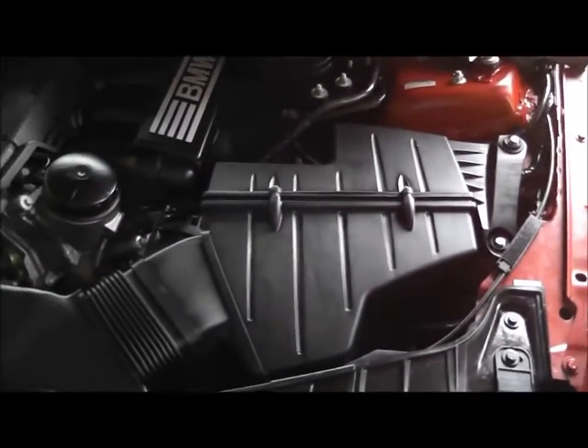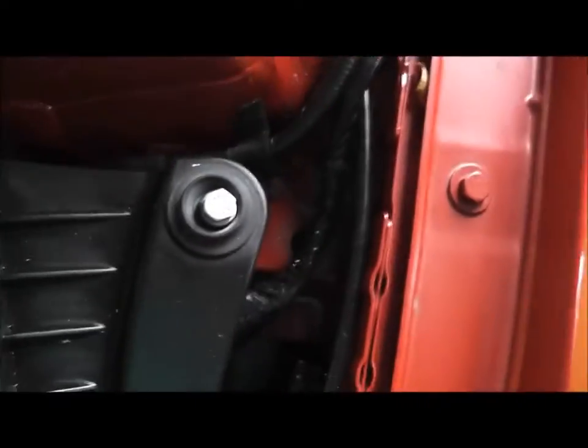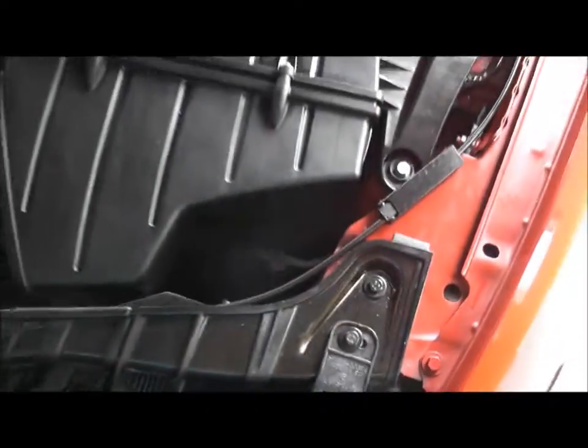This is the assembly that we're going to work on. So, what we need to do is pull this clip out from here, get those two bolts out. Then let's get this in here. We're going to need to remove that clip from there, and then we should be able to. Oh, and then there's another clip in there. Pull that back, and this should just lift off. We've got some torx bolts there, and that should be the job.